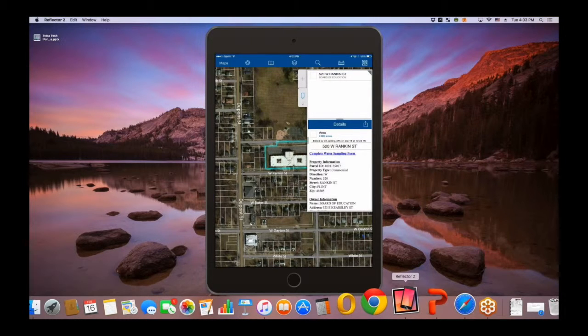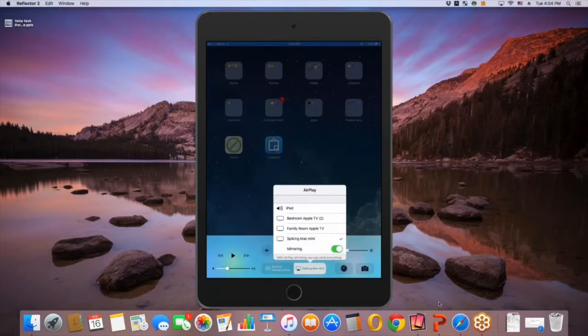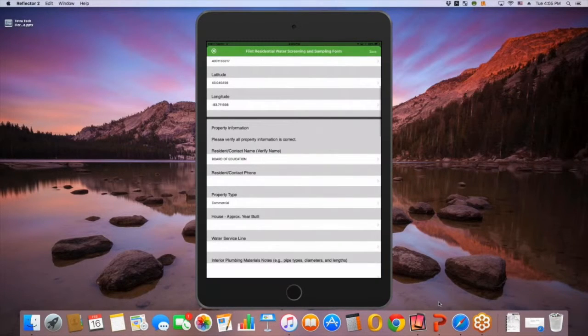And it's going to automatically launch iForm. What it's doing is passing that property information from the Collector app into the iForm app. So you can see we're automatically passing the location ID, the latitude and longitude, the centroid of that parcel into the form, some ownership information, property type, and then the user goes through and just does the survey of the property.